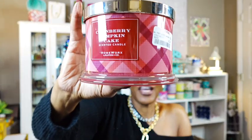All right, and I have this three wick. This is my first 3 wick from Slatkin. I found this in TJ Maxx for $12.99. This is Cranberry Pumpkin Cake. It has fragrance notes of cranberry, pumpkin, nutmeg and ginger. This was a nice candle.